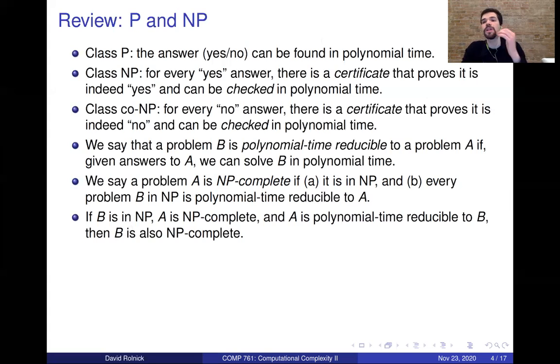Sort of the intuition here is that by reducing a problem to another problem, you're saying that the problem that you're reducing it to is at least as hard as the first problem. Suppose I could solve world peace if only I could get a decent sandwich. Then in some sense, the problem of finding a decent sandwich would be at least as hard as the problem of solving world peace.